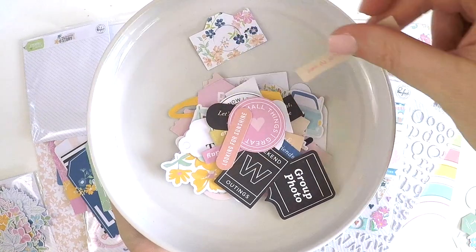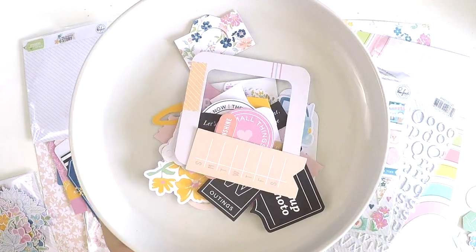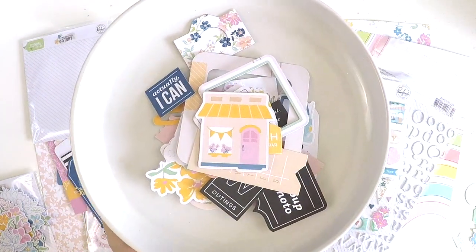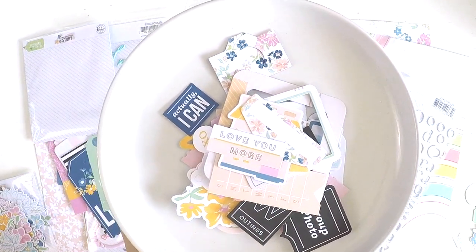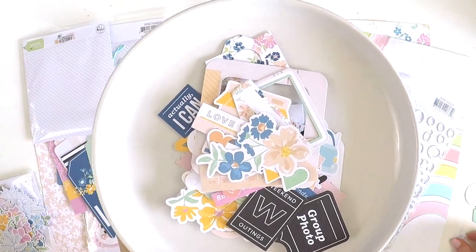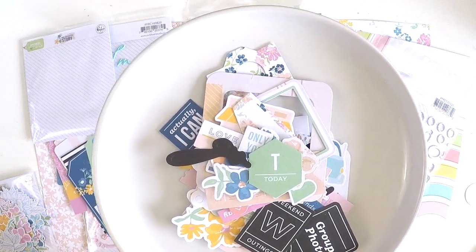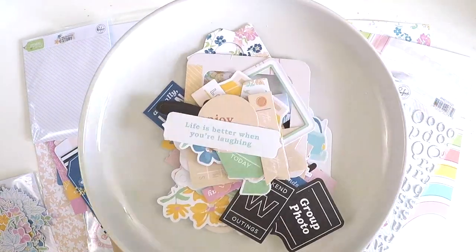Just for today. Looking for sunshine. There's so much to see. Some frames, some journaling cards there, plant kindness, a cute little heart. Look at that, absolutely gorgeous. Ooh, what's that one? Love you more. How cute is this? Little hearts, and then you can customize it with a title or an embellishment. Another little floral, only you. Oh, it's this every lovely thing. Today, go. Oh, a little tag. Enjoy today, and life is better when you're laughing.